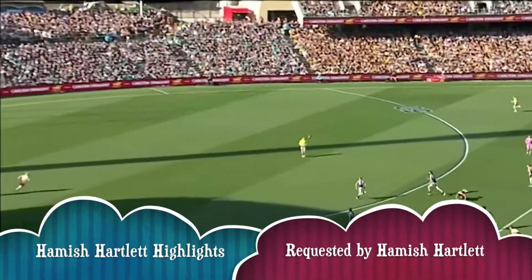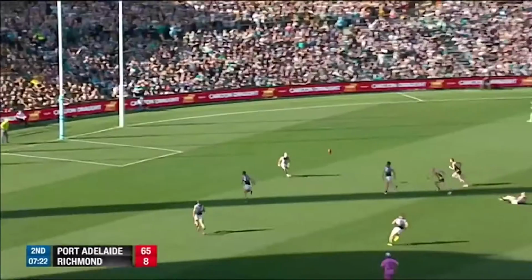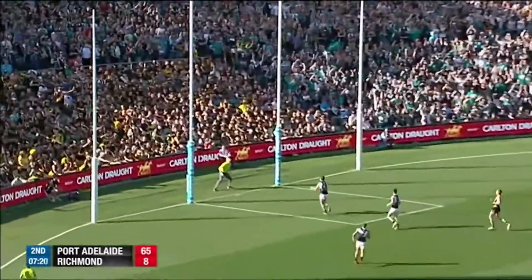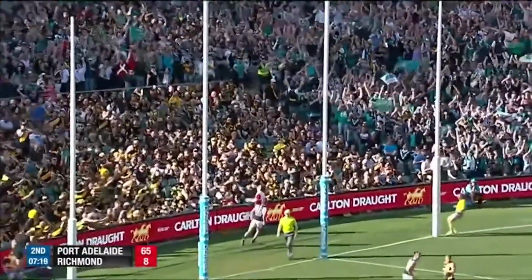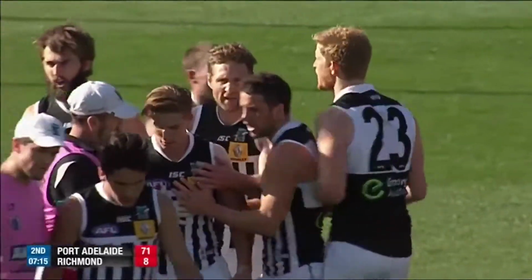Goes the right option. Well, making something out of nothing. Westhoff centred forward. Now they'll get a goal. Well done, Hartlett. Westhoff, Gray, and into an open goal. Finished off by Shawls. Fantastic bit of play by Hartlett against Sergio there.